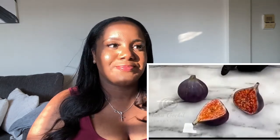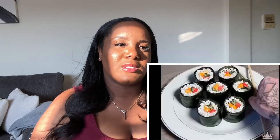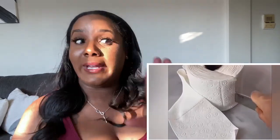Okay, that definitely looked like a Starbucks cup. Who would do a cigarette ashtray? I mean, I guess. Well, I can kind of tell with that sushi. But good job, though. No hate over here. Good job. But I could tell that was not sushi. Okay, so not the OG phone. Wait, no, that looked like toilet paper. That definitely looked like toilet paper.